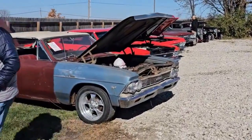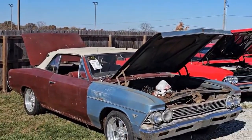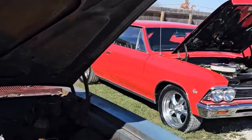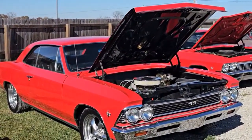One of the things near and dear to my heart is Chevelles and Impalas, and we have a lot of them. This is a 66 Chevelle convertible with a big block. This is a total project. Here's a really nice 66 Chevelle SS clone. I ran and drove this. It's a beautiful car.